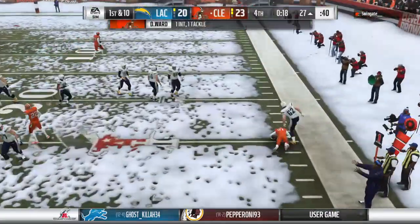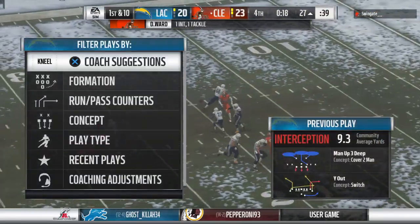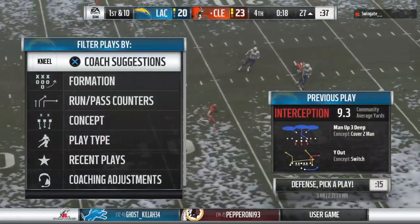He's about to be wide open back there behind that. They ran into each other.